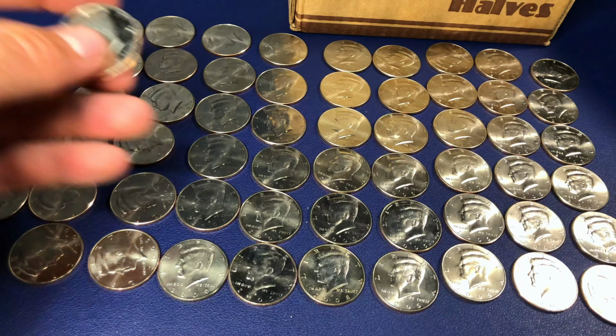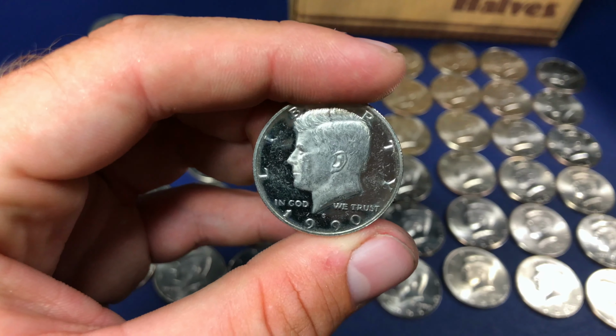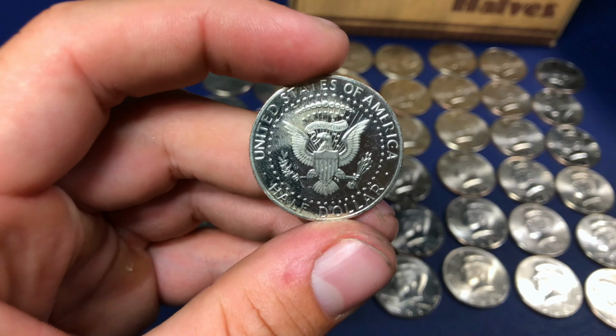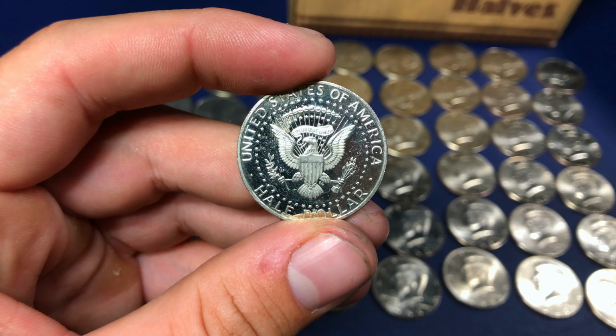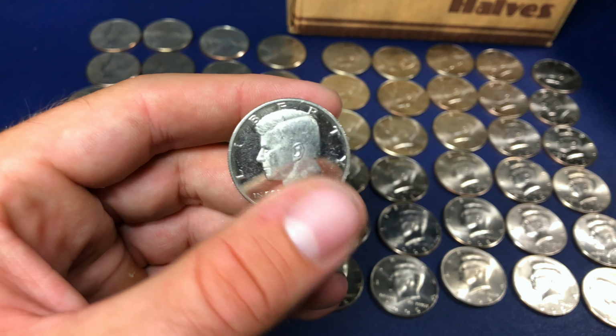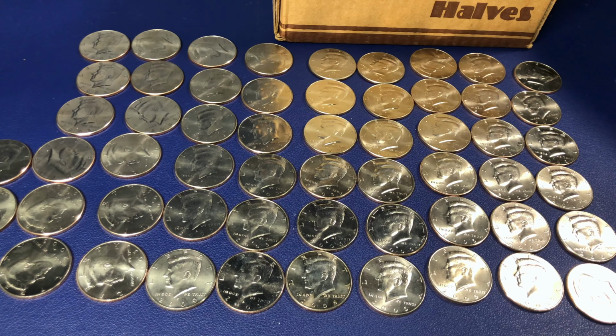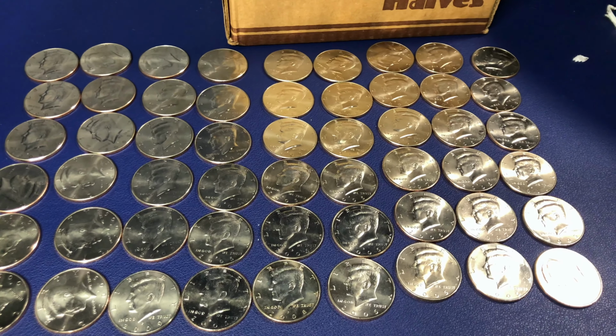I did find this 1990 proof coin, which I do enjoy finding proofs. I like finding them a lot more than I like finding NIFCs. I'm definitely going to hold on to this. I am going to hold on to all these NIFCs. I haven't yet found out what to do with them, but I am going to hold on to them.